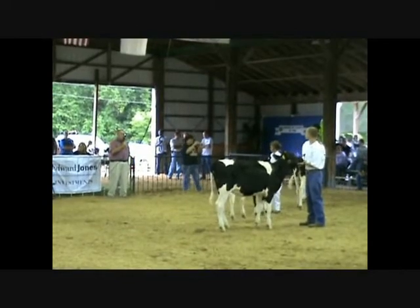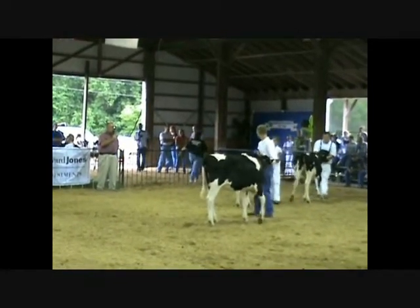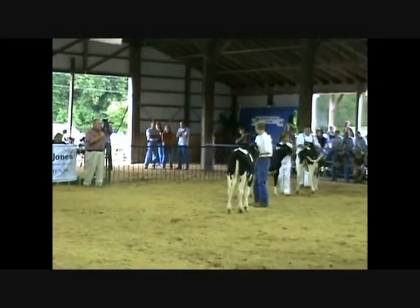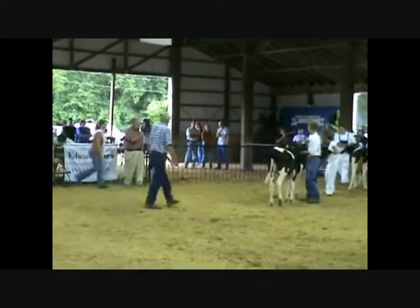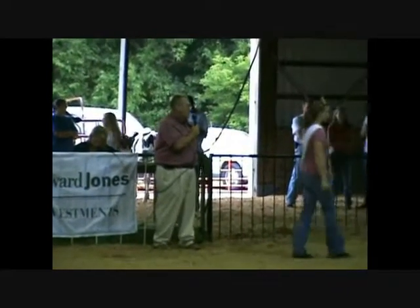Then the black calf goes over the other calf because of the dairiness, the sharpness of shoulders, a little deeper in the body. But three really good calves, and you could place them about any way and give reasons for them, and I think the kids have done a good job. Let's give them a big hand.